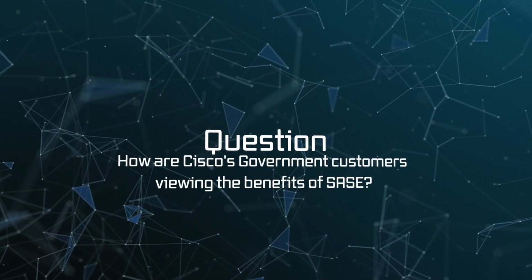How are Cisco's government customers viewing the benefits of SASE? SASE is Secure Access Service Edge. That means you're putting the security at the point where your users are leaving your environment and going to the cloud. The benefit is that you can go directly to the cloud. You don't have to go back to something. I see two main enablers to TIC 3.0. SD-WAN enables the background of TIC 3.0. It allows you to manage your environment. And then SASE is the ability to apply security so that your users can go directly outbound instead of coming back to headquarters. That's where we're seeing them use it, and we're seeing it grow quickly.